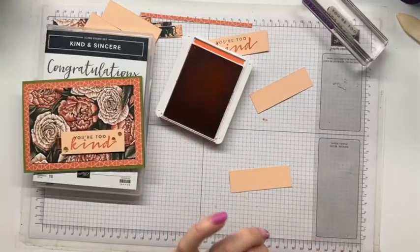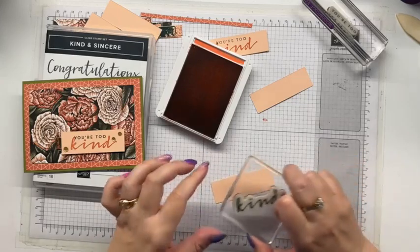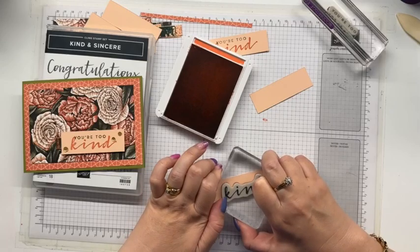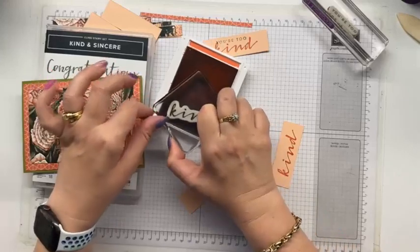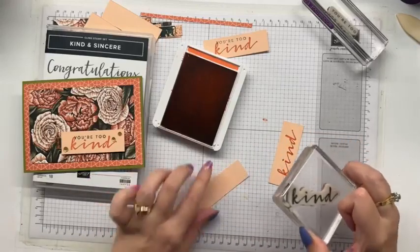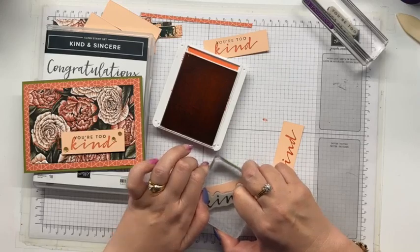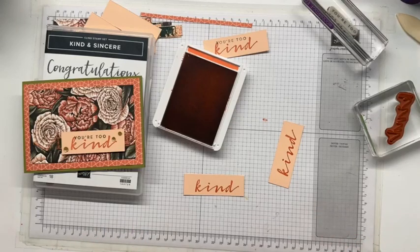Now, this one lines up, and I just had ink on my finger that I put on my mat there. So, leaving this here for a few seconds. That's not too shabby. I've got a lot of ink particularly here, which is why I'm going in that area. Okay, so I've got my 2 kinds, not exactly perfect, but close enough.